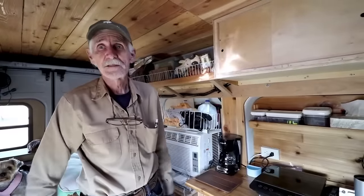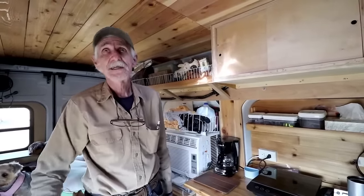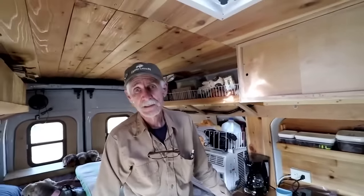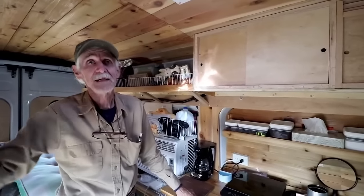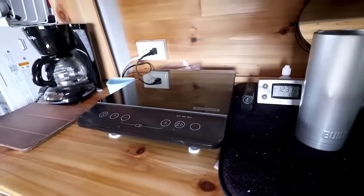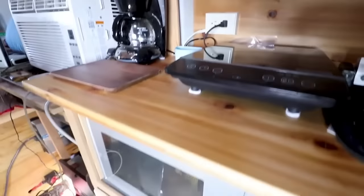I've done all kinds of carpentry as far as projects, and all this, the ceiling and the paneling, this is cedar pickets. I plane them down, put a little shellac on them, and there you go. And looks like mainly you're cooking through your induction, which is magnetic. Yes. I have a little bitty coffee pot, an induction, and a microwave.